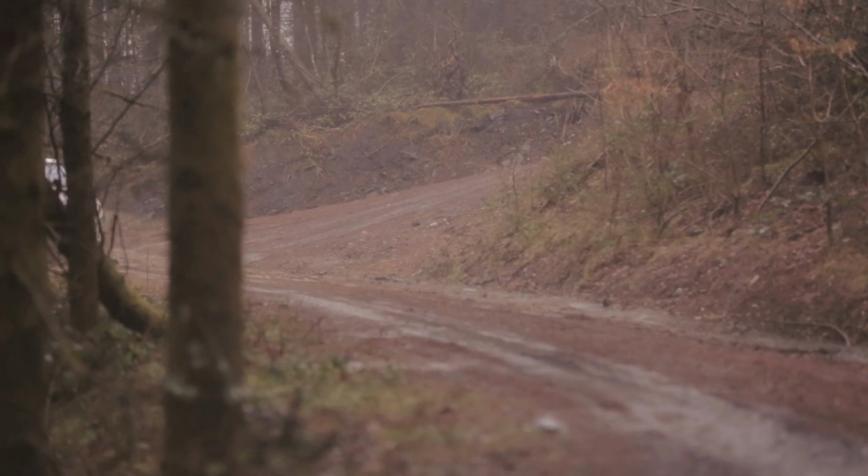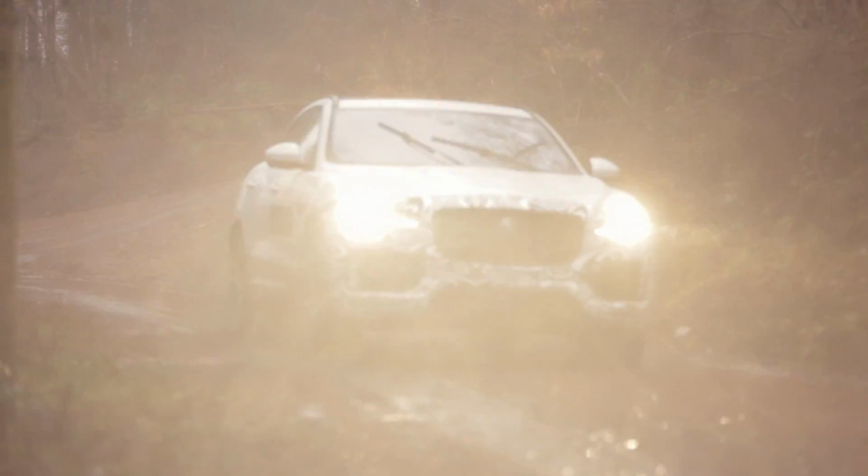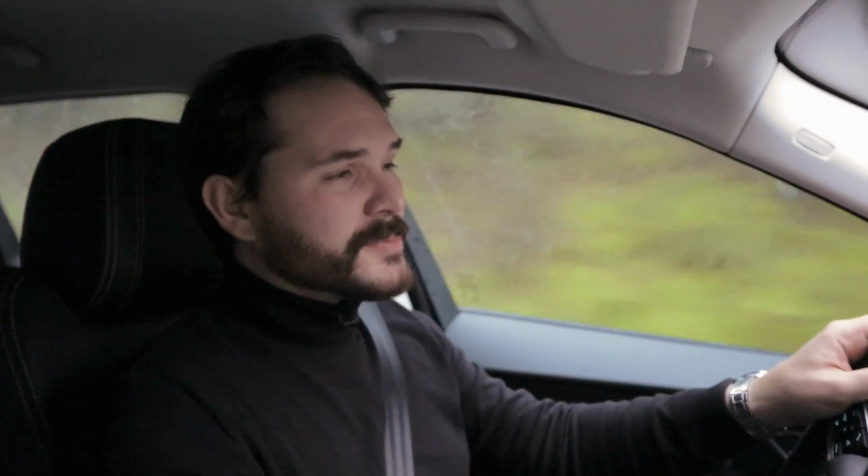You could say that with all the safety features enabled and all the driver aids firing away, it takes a little bit too long for control to be given back to you, but everything it gives you in return pretty much makes up for it.